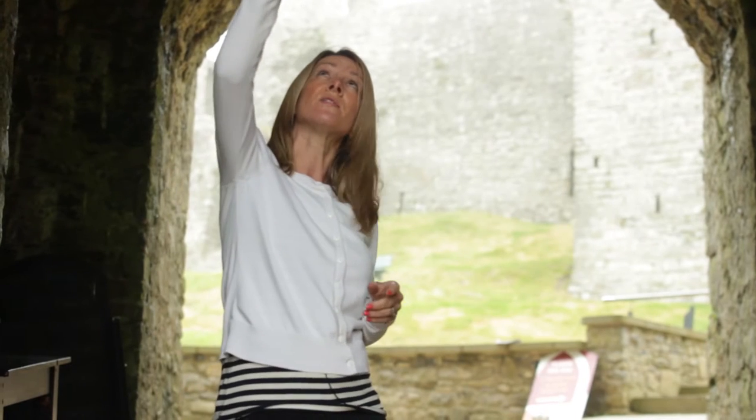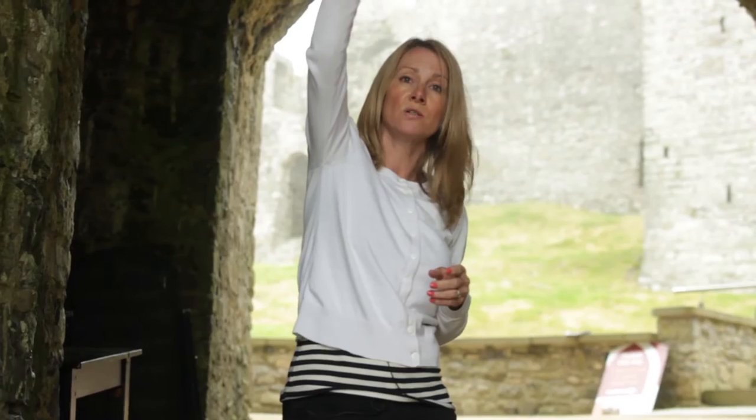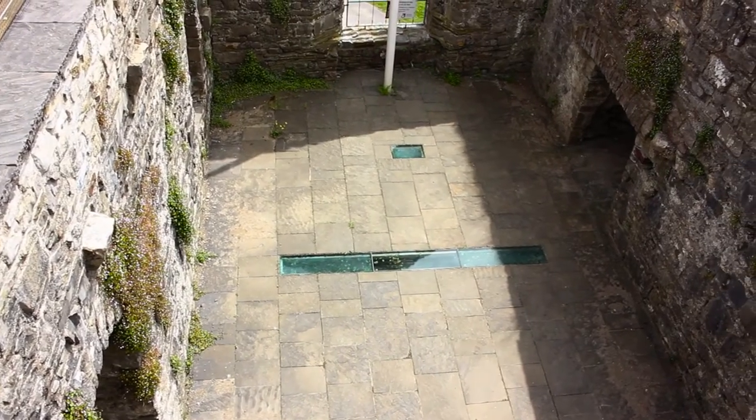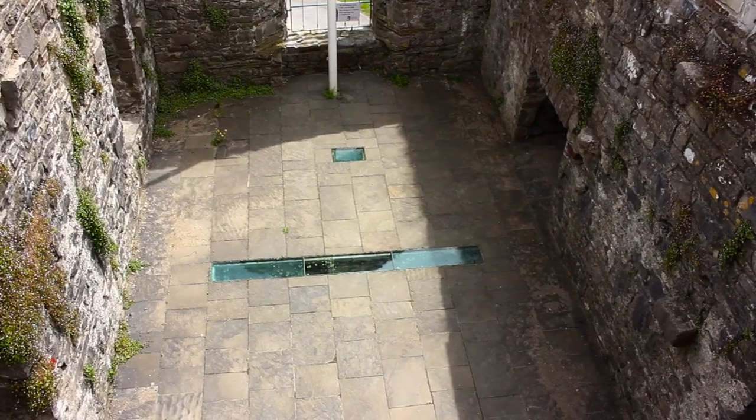But also we have a murder hole above, and through the murder hole would have been poured all sorts of nasty things really to deter the enemy, such as quicklime, which would have blinded you, but also other things such as hot sand and potentially tar also.